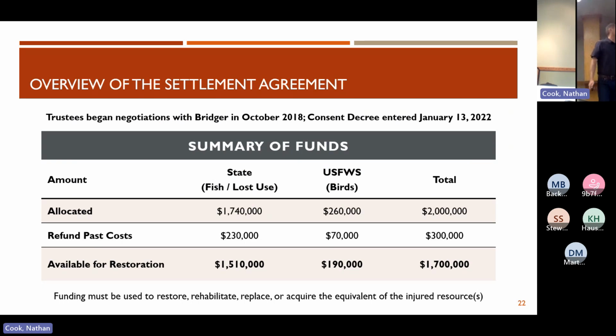So in the case of the 2015 oil spill, settlement negotiations started back in 2018, and the consent decree was finally signed in January of last year. And this is a table here showing the funds that were received as a result of that settlement. So basically a total of $2 million. Trustees received $2 million to do restoration funds.